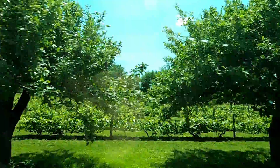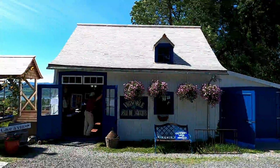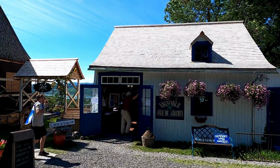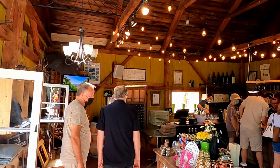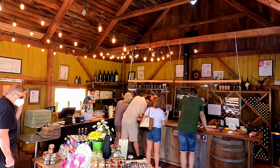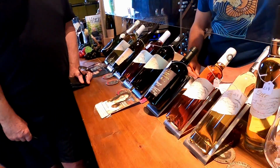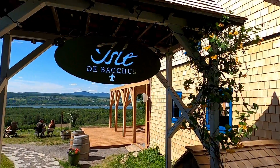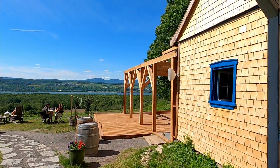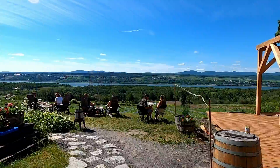We hopped in the van and our tour guide Suzanne drove us to the next stop, a winery called the Isle de Bacchus Vineyard. We went inside and checked out the products on display while we waited for our turn to talk to a wine expert to discuss the different types of wines available. We each selected the types of wine that we wanted to try and made our way out back to grab a seat on the grassy terrace and enjoy this spectacular expansive view.